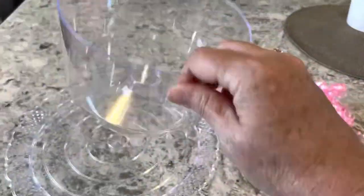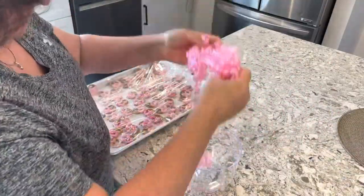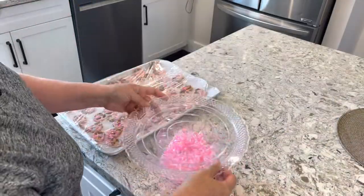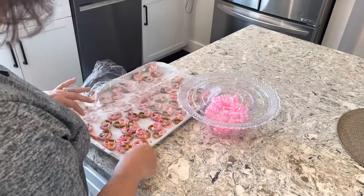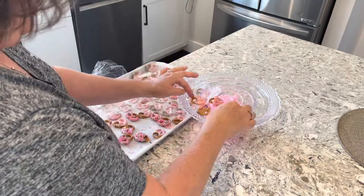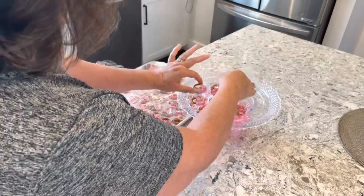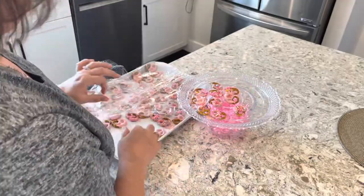So I found this plate and this bowl and the little bow from Dollar Tree, and I just thought to try to make it kind of festive and put it in the bottom there, the plate on top, and then just display it that way. So I made these pretzels early because I could just put them back in a Ziploc bag and keep them nice and fresh till the shower, but I just wanted to get a feel for how they're going to look on the plate.